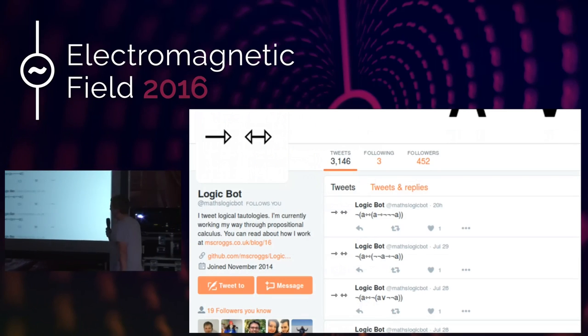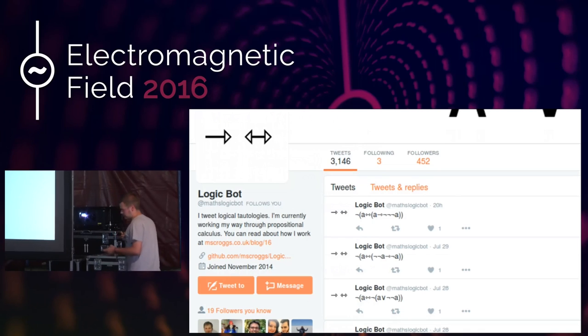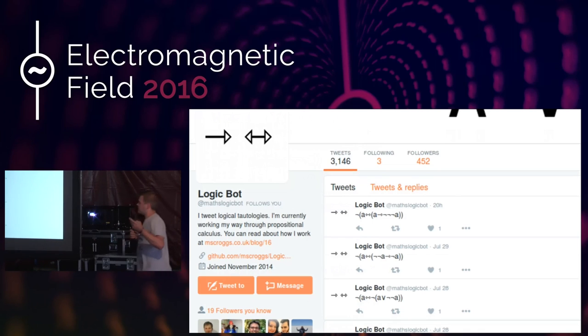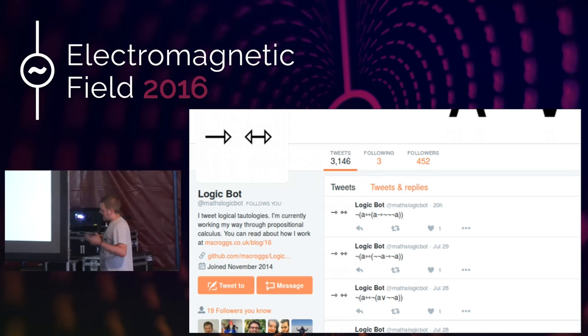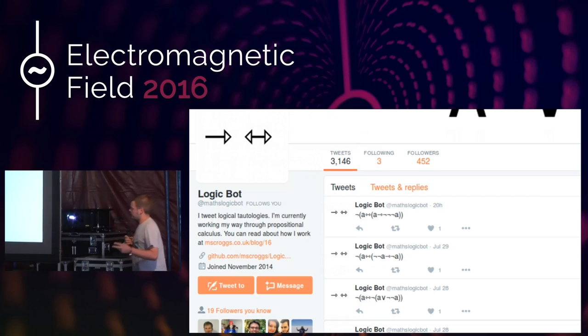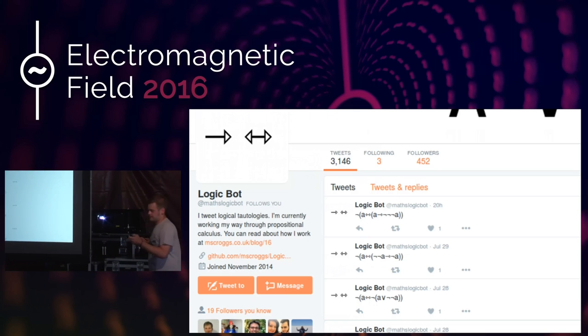So I'm going to explain to you what I mean by logical tautologies and propositional calculus and what this bot is actually doing. Propositional calculus is a form of formal logic in maths. So it's a way of writing sentences and then analyzing these, and analyzing the system of logic itself rather than just using logic to prove things. And so you build up these sentences in it from certain symbols.